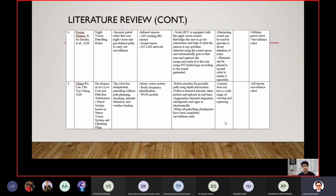However, the limitation of this project is that the camera does not have a wide range of viewing and capturing. Not only that, I've also discovered that this system can be applied into a system of an all-terrain surveillance robot.